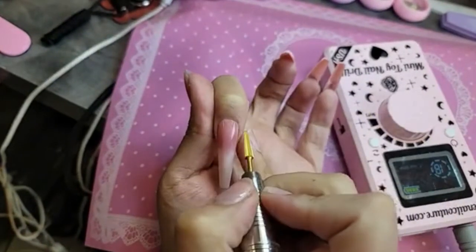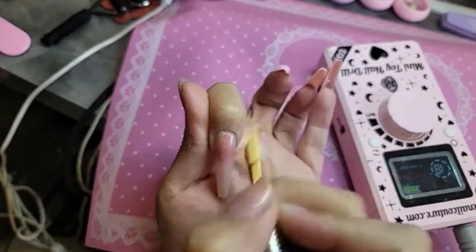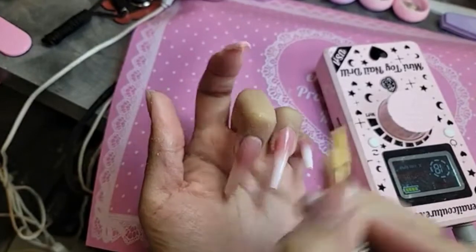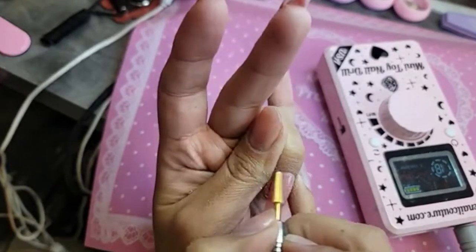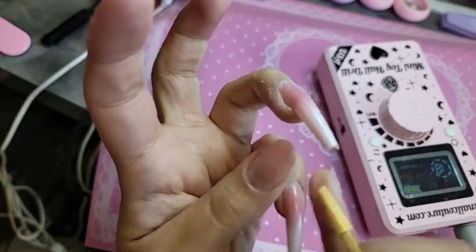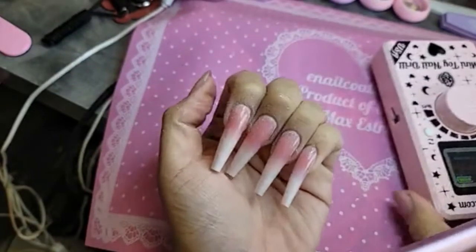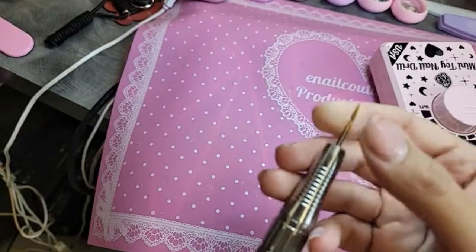So let's blend in the cuticle area ever so gently. Oh, that blend. Now we're going to use Miss Mixer, which is the newest bit of the EnolCouture.com family, to really get tight and get her snatched.